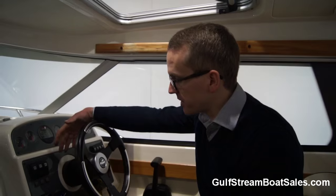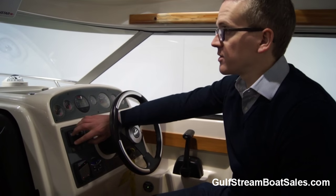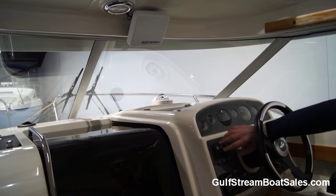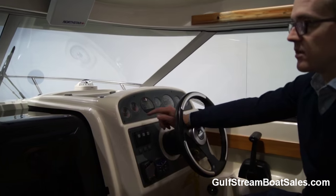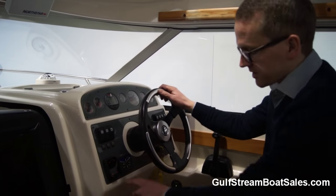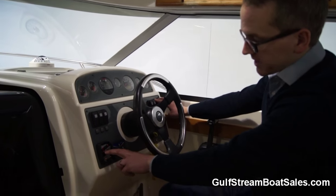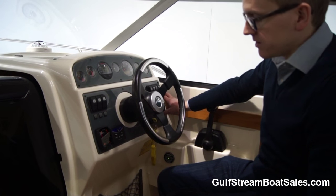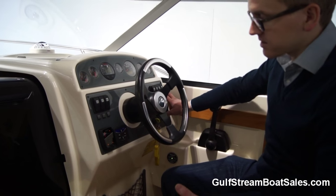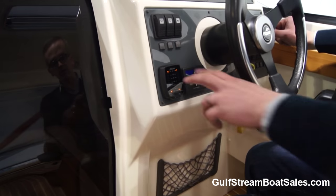In terms of the other bits and pieces of equipment, first we've got windscreen wipers on both the port and starboard screens. Everything's in perfect working order here, by the way. Horn switch, and these are the indicators for the trim tabs. The trim tab switches are up here. Then we've got these Bennett trim tab indicators. Again, Bennett's probably the best name there is in trim tabs, a very high quality system. The indicators are working really well, and it means you can keep a close eye on what the tabs are doing.